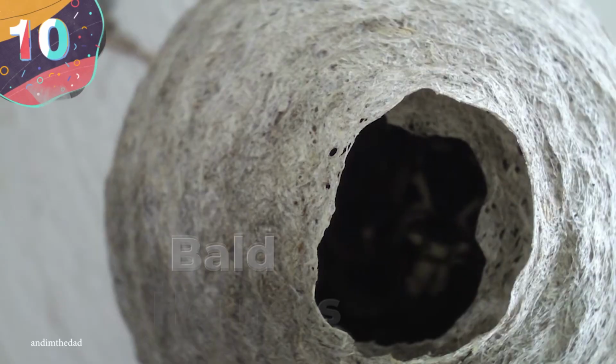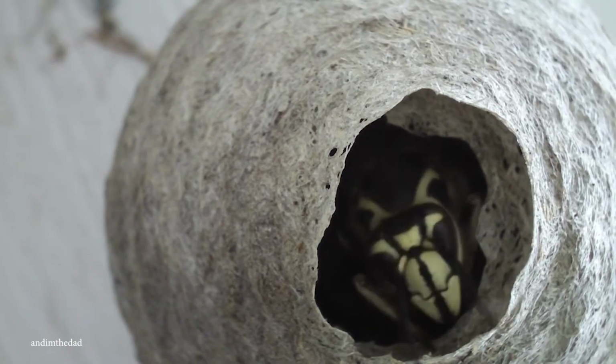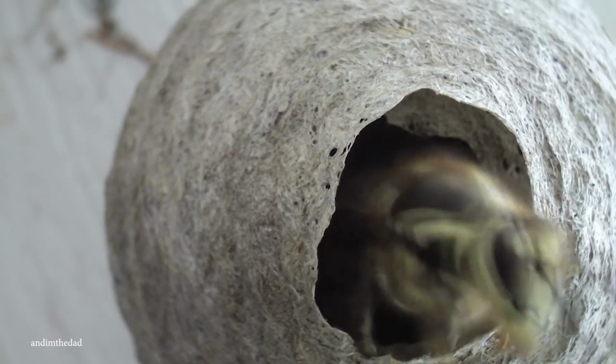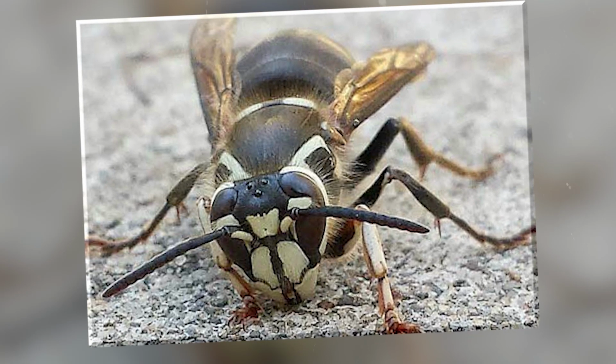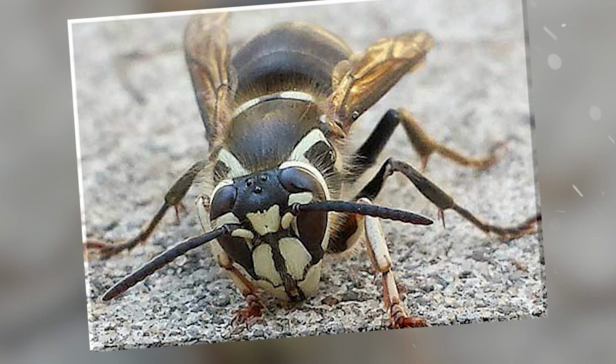Number 10. Bald-faced hornet's nest. Bald-faced hornets are a species that's native to North America and are technically a type of yellow-jacket wasp and aren't considered to be a true hornet. Nevertheless, growing up to an inch or a few centimeters in length and easily identifiable by their black and white markings, they can still be unnerving if you come across them in large numbers.